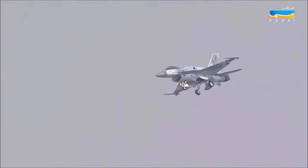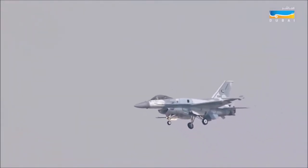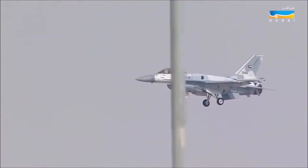The landing light on, the tricycle undercarriage coming up, and as he lines up for the runway, that was the United Arab Emirates Air Force F-16 Block 60, the Desert Falcon.